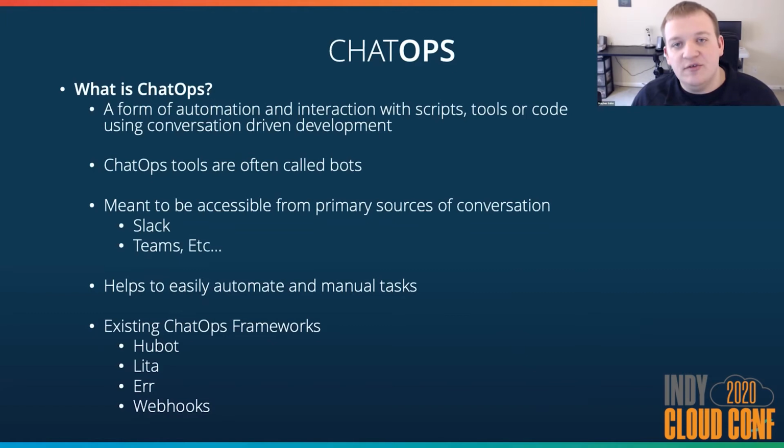So a lot of times you write bots. Sometimes these come in the form of what you'll see in a Slack channel or a Teams channel. A lot of times they're text-based bots, which are great. But you can use things like Alexa and some of the real voice devices to get involved with that as well. So you're not just restricted to text-based apps, you can actually do voice-based apps. These bots can help us easily automate manual tasks. There are some existing chatbot frameworks or chat app frameworks out there, like Hubot, Lita, and a lot of people even just use webhooks.